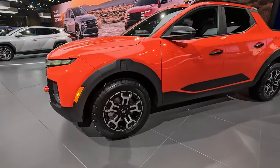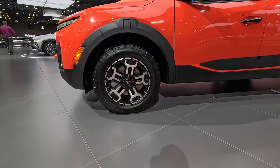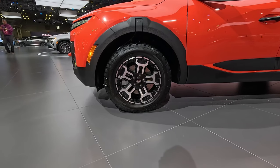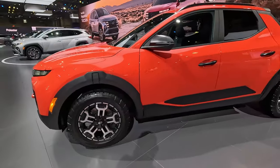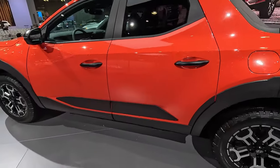So we'll talk about these wrench-inspired 18-inch wheels wrapped in Terrain Contact all-terrain tires. This, again, is like what they did with Santa Fe. So a more rugged off-road tire package for their XRT trim, which I really like. You also get this side body cladding that we did not see on the Limited.